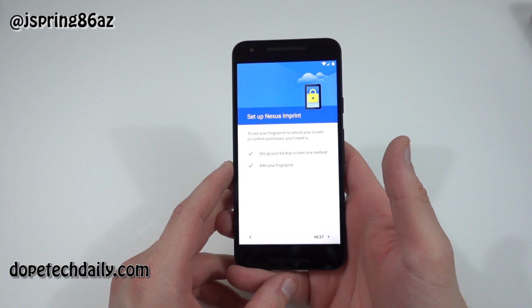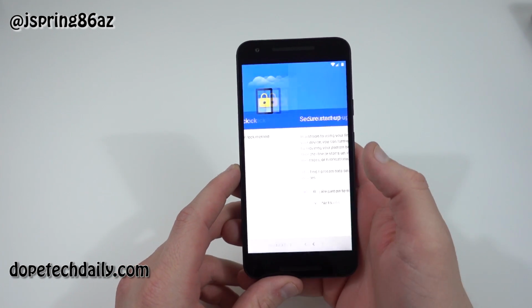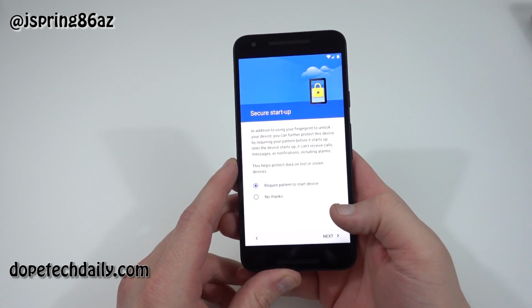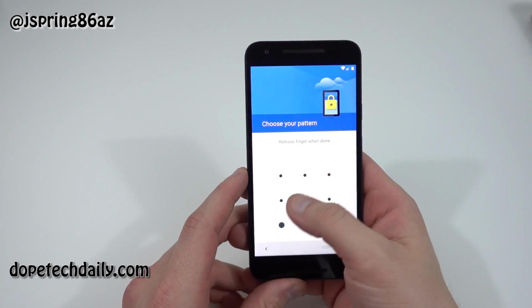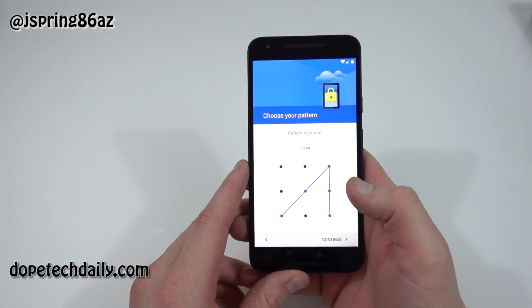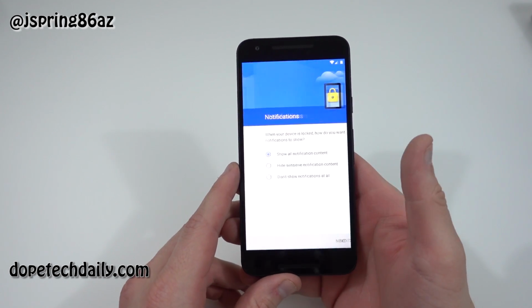So set up your backup screen lock method, add your fingerprint. So I'll go ahead and choose a pattern. Require pattern to start device, no thanks. And I'll just choose an easy pattern for now. And then you guys can steal my phone, but not really. I'm going to go back and change it later.